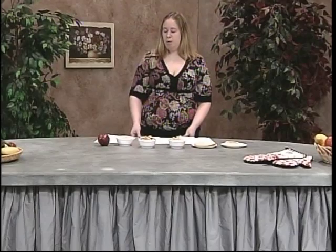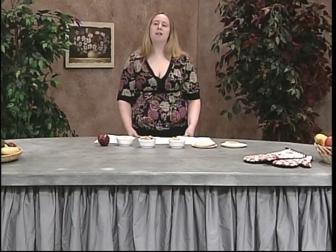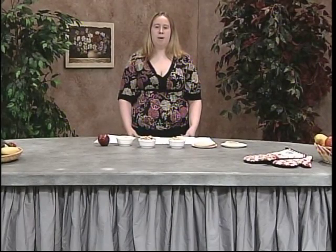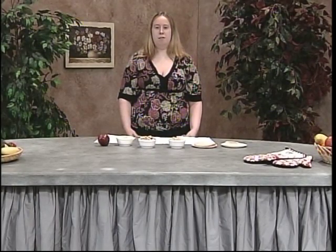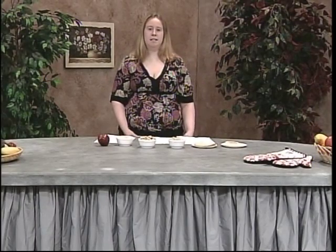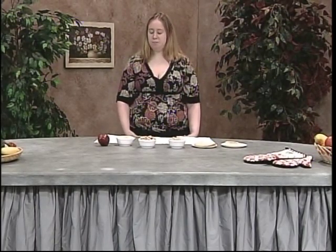The ninth tip is to make eating fun. Having your child be involved in the grocery shopping and preparing the meal will make them feel ownership of the meal, and they will be more likely to eat it than if they didn't help prepare it.